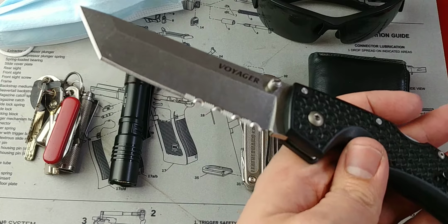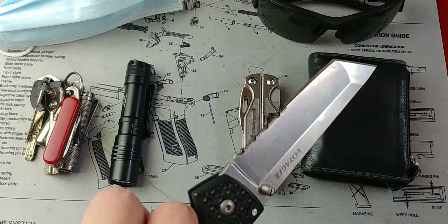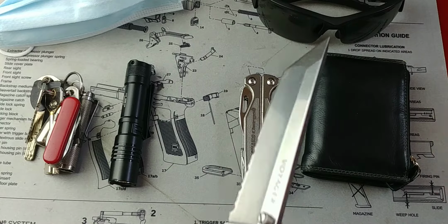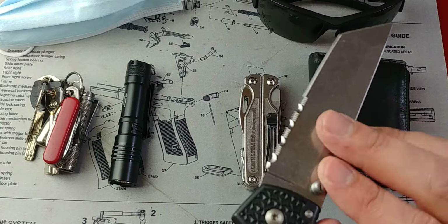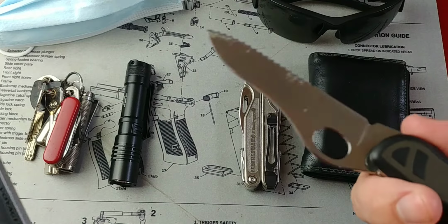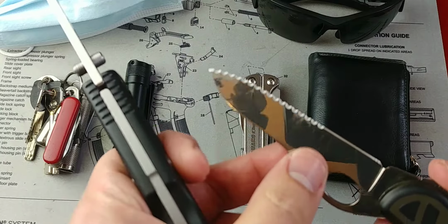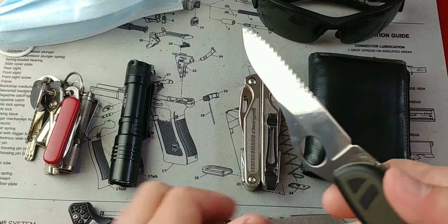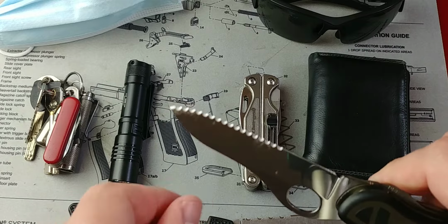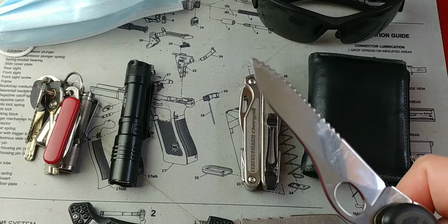I usually prefer a straight edge. That's the way I usually go, but I understand that here you have the advantage of some of the harder materials. You can serrate a little bit more. Usually I would rather go with a combo edge like the one you have in the Victorinox. This makes more sense because in this case you're using those serrations for what you need mostly serrations for.